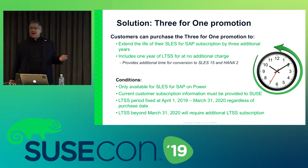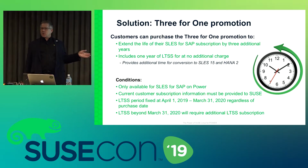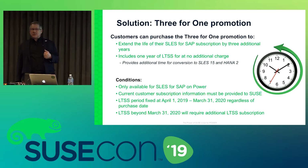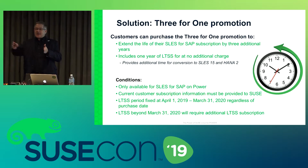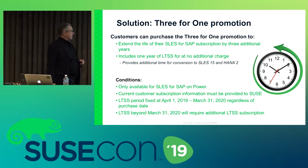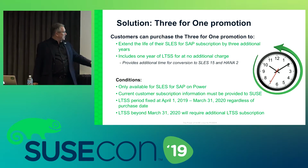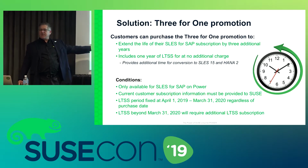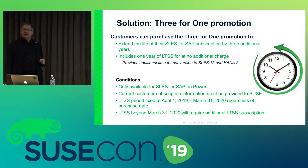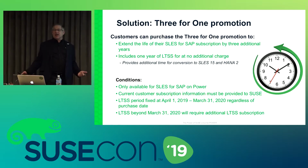If you can't get done in that year, then guess what? You need to go buy some more LTSS. But we're offering you, you buy 3 additional years of subscription, which gets added on to your existing subscription, and we give you 1 free year of LTSS. Okay, some of the caveats. Number 1, this is only available for SLES for SAP on Power. It is not available on x86 because x86 doesn't have the big Endian, little Endian data conversion issue.